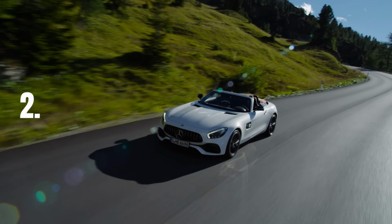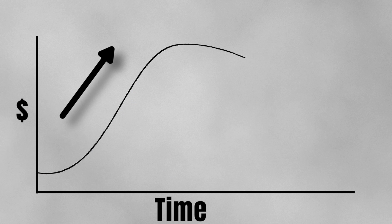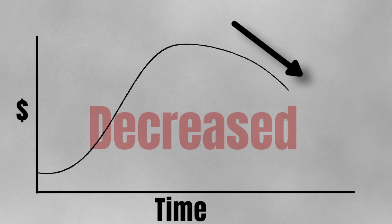Second, the current market is completely different than the market in 2021. Car prices soared and are now coming down. And this is an important input to the current depreciation curve. But before we dive into all of that, let's first have a look at the current market and the price levels for the different model types.